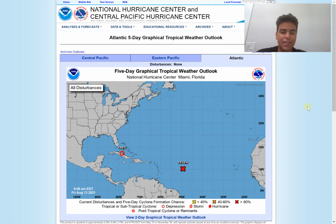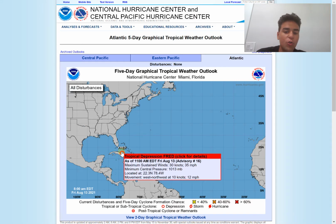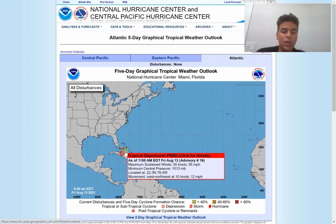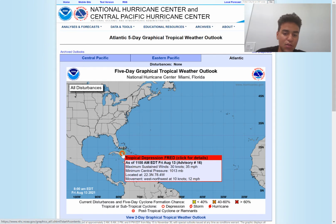So let's begin by taking a look at the current 5-day tropical weather outlook provided by the National Hurricane Center, and you see we do have Tropical Storm Fred pretty much hugging the Cuba coast at this point, which has now weakened over the past several days as a result of land interaction, as well as a stronger than expected wind shear throughout this region. As you see, the maximum sustained winds are at 35 miles per hour, minimum central pressure down to 1,013 millibars, and it is moving west-northwest at 12 miles per hour, which is around an average speed for a tropical cyclone.